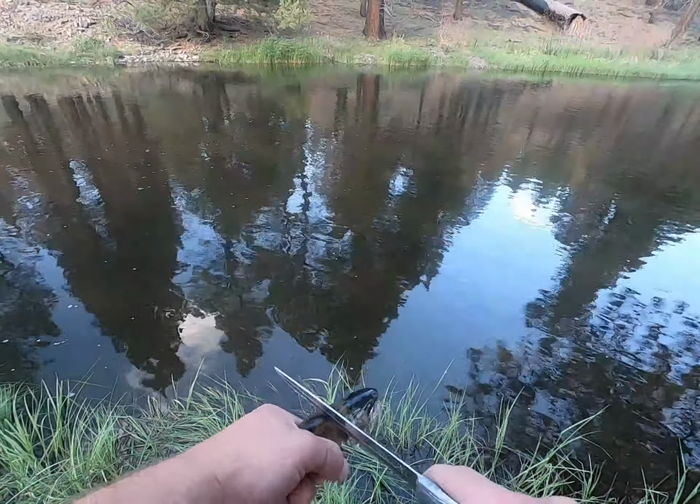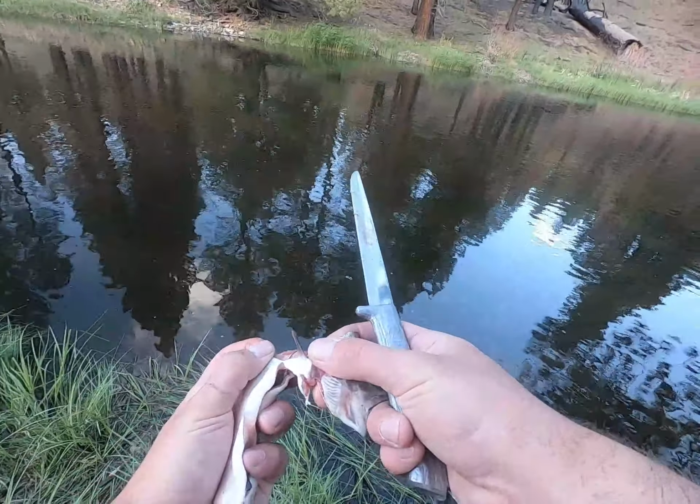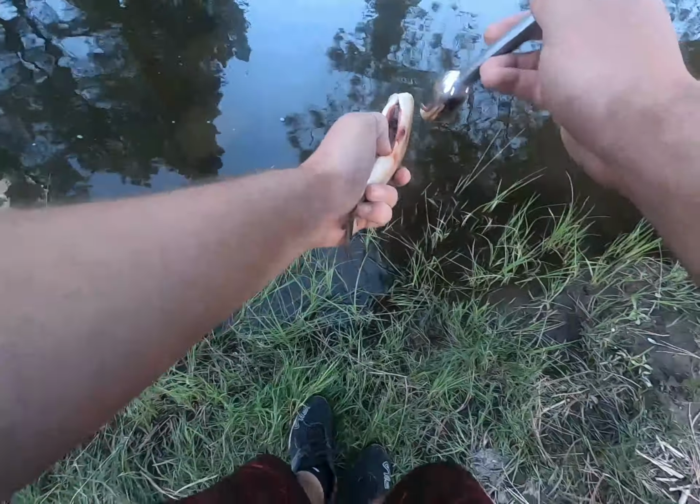Then flip it over, make a notch in the head, cut all the way down. You should be able to peel the head with the guts right out. And then take your spoon or your knife or your finger and scoop the rest of it out.